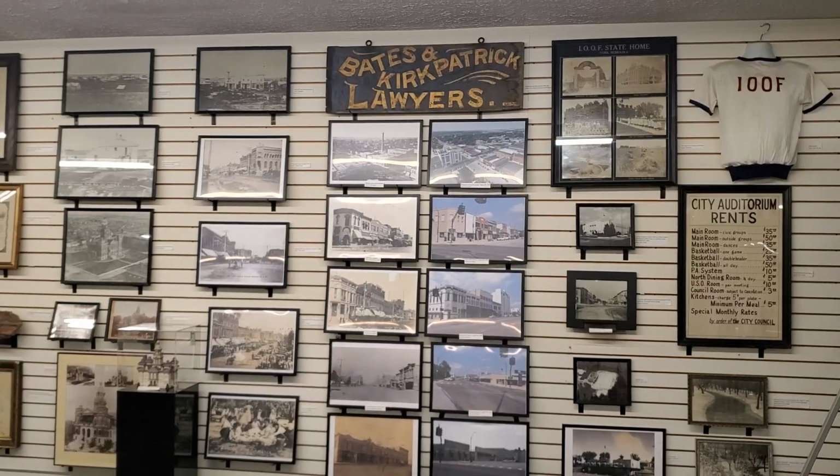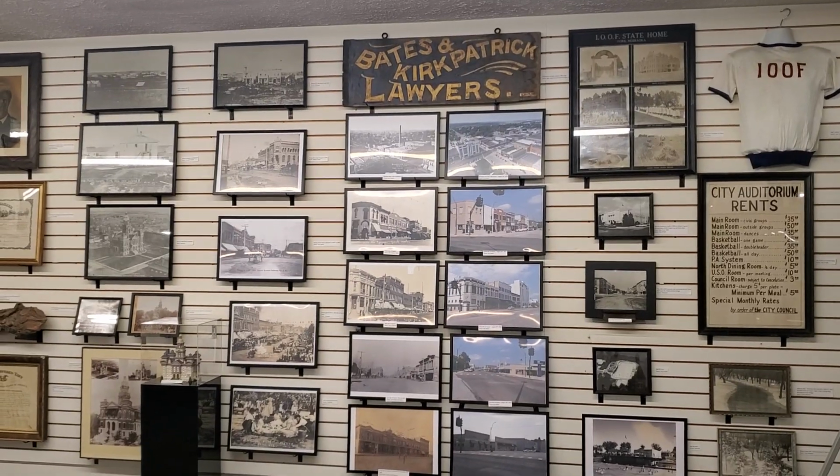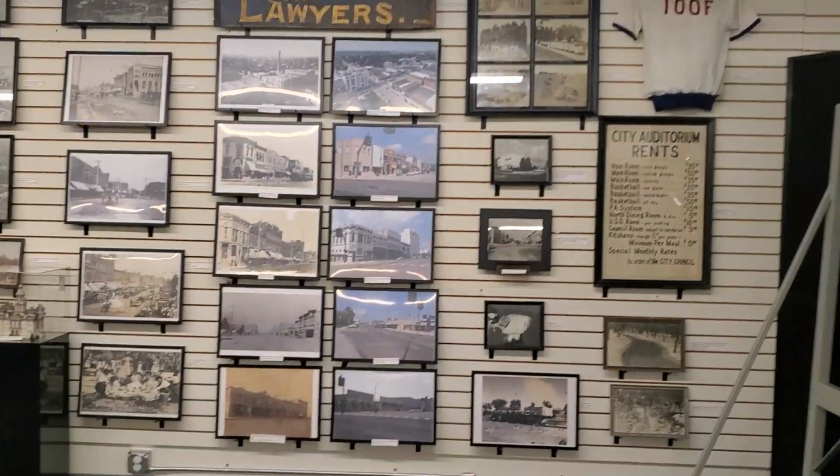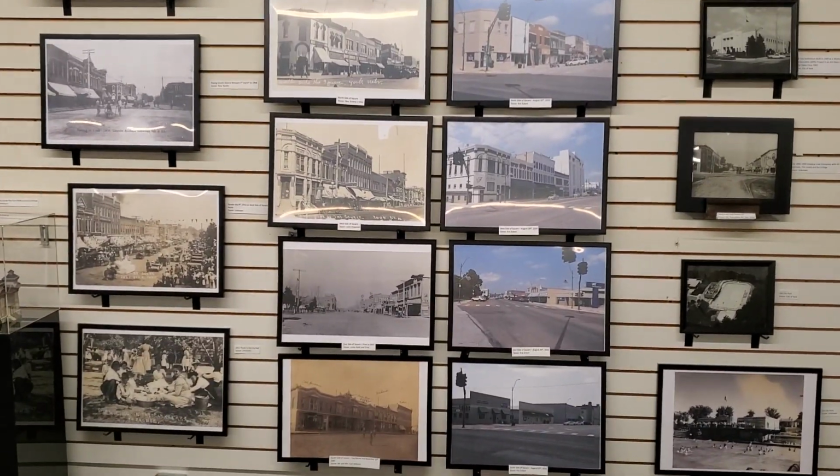Today's Mondays at the Museum is going to focus on this wall right here. It is the north wall in our York section of our History of York County display, and more specifically on my favorite thing in the whole exhibit, this set of photos right here.